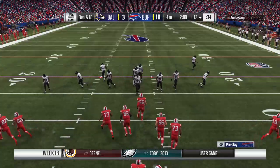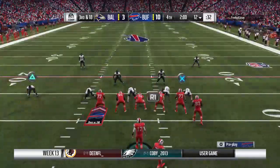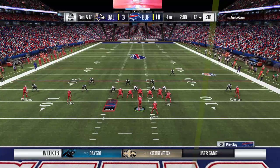Now, this is a big third down, and you'd have to think we'd see a timeout right away if they can't stop him here. Gone!